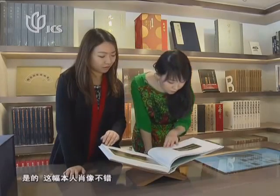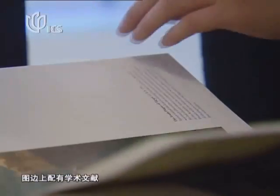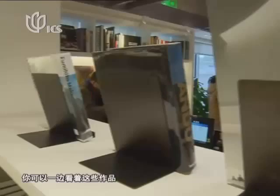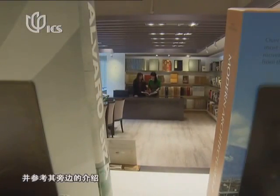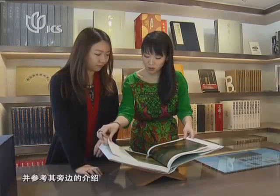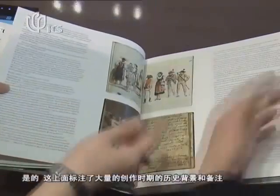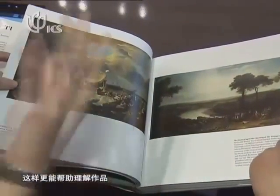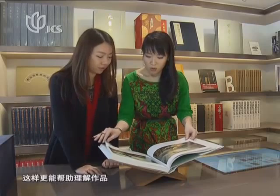And these are all scholars' readings. Yeah, that's really nice. That's good for academic purposes, actually. You can reference. Yeah, you can actually just see all those photographs of the paintings in action. And at the same time, you have all of these things to refer to. Obviously, they will explain the historical background, and exactly why he created that. So you can understand. It helps you to understand.